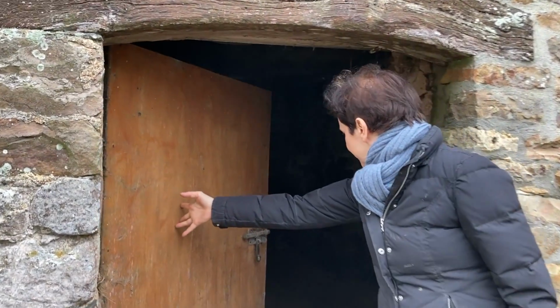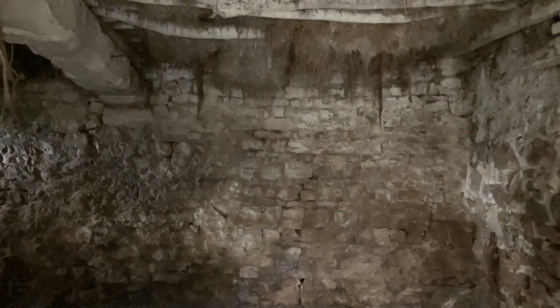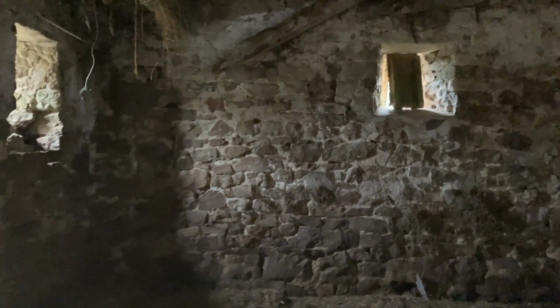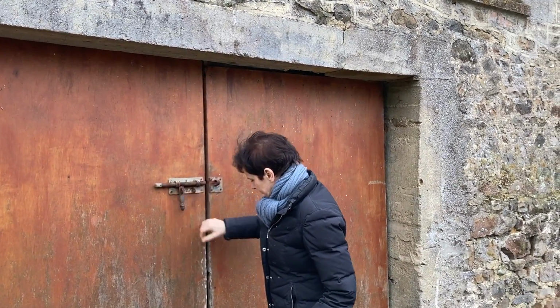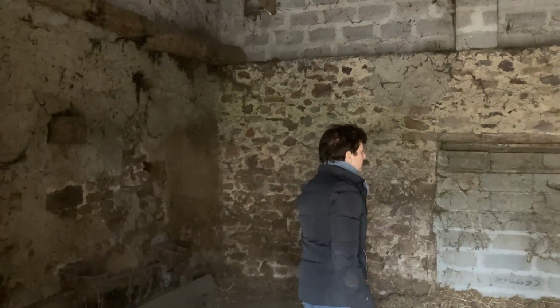So here we have another place where maybe they used to store, maybe they had some small animals. There's some rings as well here. They stored some straw or something. You can see how old that is. Something else here. So that was some more animals. Yeah. You can see the water. Les abreuvoirs.